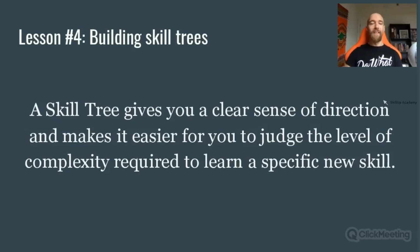All right, the core of this training session is actually on, how long has it been now? 11 minutes. All right, so it's on building skill trees. And here's what I mean by a skill tree. A skill tree gives you a clear sense of direction and makes it easier for you to judge the level of complexity required to learn a specific new skill. That's complicated. We're going to go through that with examples, and it's going to be a lot clearer, hopefully, after I'm done.